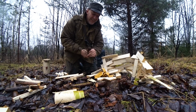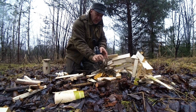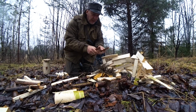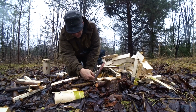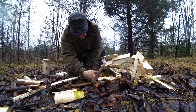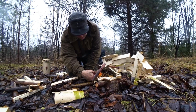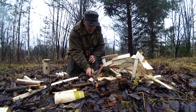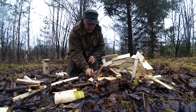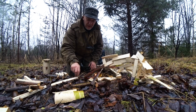Spruce here. It is not the driest spruce in the world. Let's see how it goes. We of course have an almost unlimited amount of birch bark, which is a good thing. And a pink lighter. We also have matches, several ferro rods, whatnot.